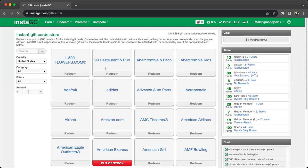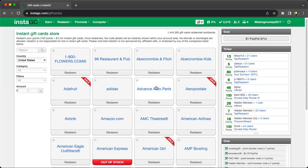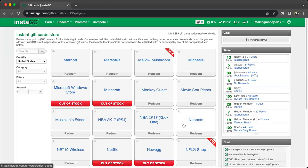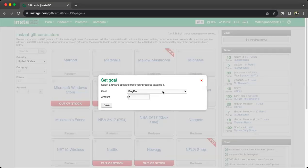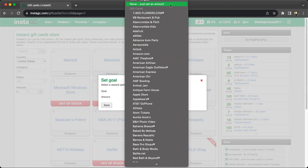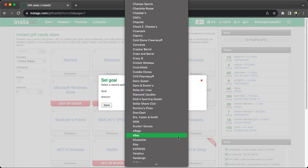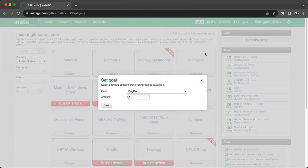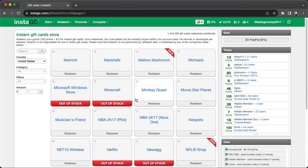I'm going to show you the gift card store. There's literally thousands of gift cards. They're all listed A, B, C. Personally, I go for PayPal. That's just a personal preference. Over here, you can set your goal and you can change it. When you press the cog icon, you can change it to whatever you want. They're all in alphabetical order. This site is amazing. And you can change your amount too. I just have mine set for $1.